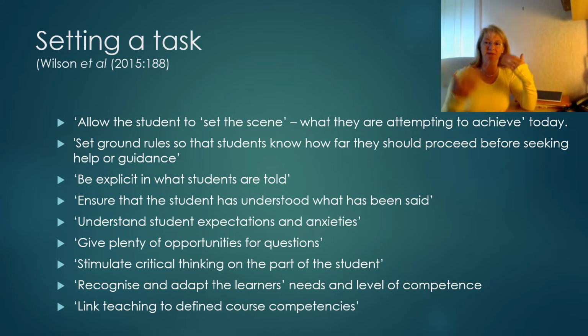The tutor needs to step back and really think through that process of what stage this student is at in the course, what competencies they have covered prior to being set a task on a patient, and finally, how much we can push them into the next stage without pushing them so far that they're not managing, if you understand my meaning. So allow them to set the scene and then gauge whether what they think they're trying to achieve is achievable for them at this stage in their course, or whether they should be trying to do some more.